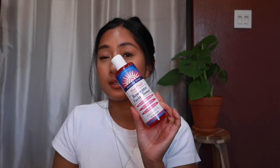So this is something that stayed in my skincare routine. I've gone through many of these bottles. I use it every day. I just take a cotton pad like this and rub it all over my face after I wash my face to kind of just restore that hydration.